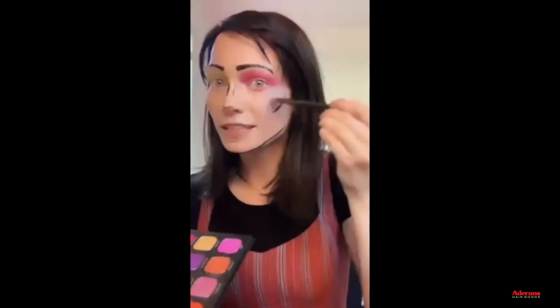I think that works. I think as I finish the makeup look, I might darken this a little bit more.